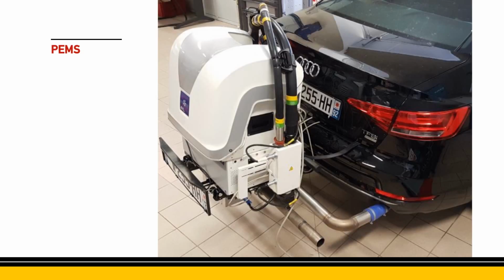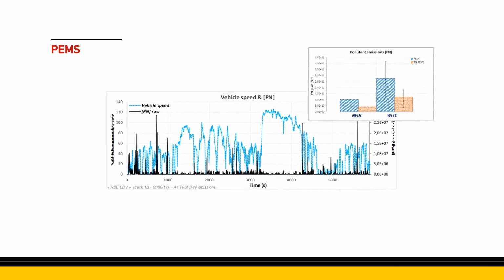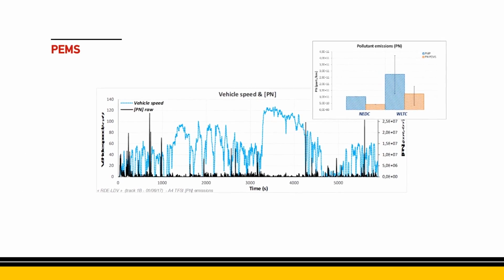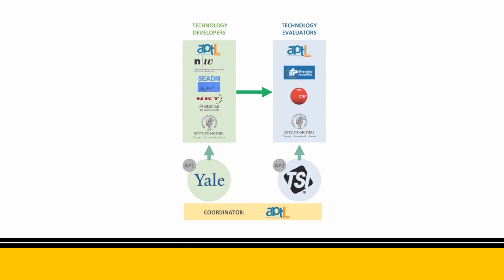PEMS development will be tested on chassis dynos and on the road. PEMS protocols for RDE will be defined. The data acquired through the project will be assessed in order to suggest quantifications for future sub-23 nanometer regulations.